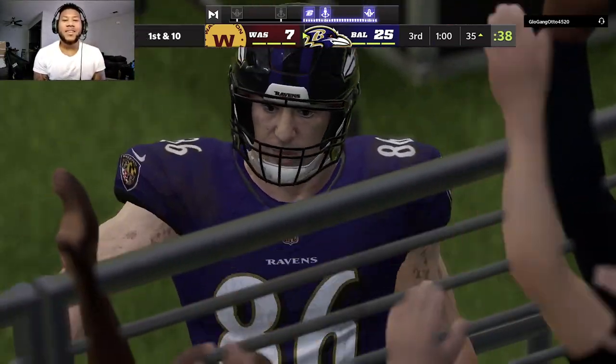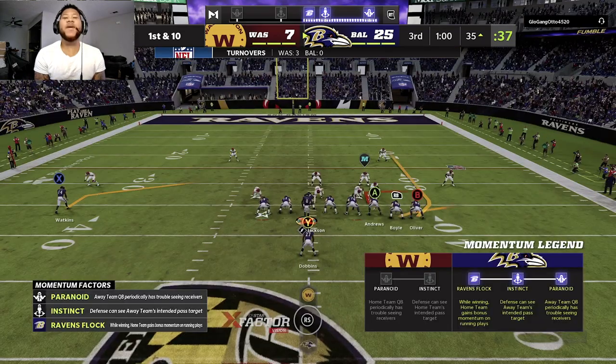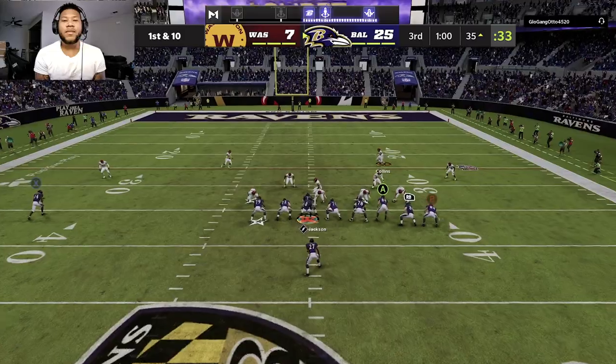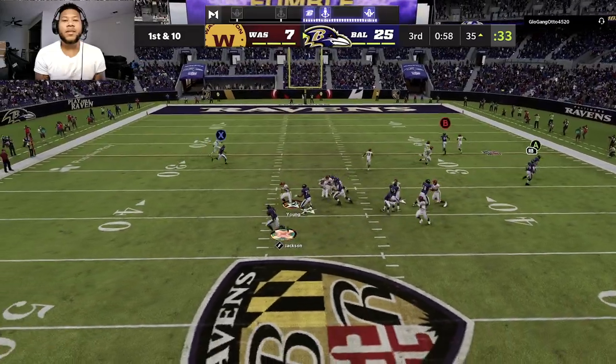So problems compounding themselves here. Told you, you might get a ball up. The touchdown, and now they lose the football. Yeah, partner, things are starting to unravel a little bit for them right in front of us.